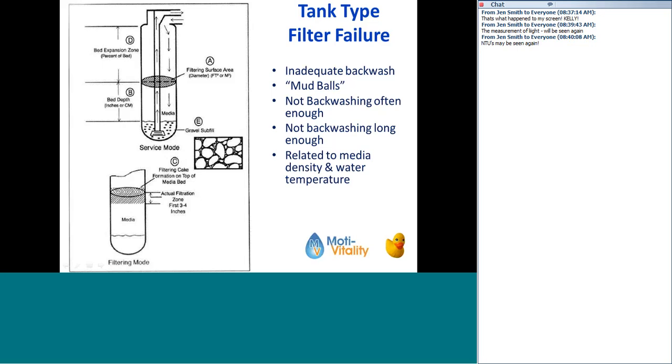The mud balls are the formation. They are affected by and related to the media density and also to the water temperature. Remember we talked about last week the maximum density of water is at 39.2 degrees Fahrenheit. Water temperature does affect how much water you need to backwash. The more viscous it is, the more pressure you need, the more flow rate you need on that. I'm sorry, the less viscous, the less dense it is, so the more pressure you need.